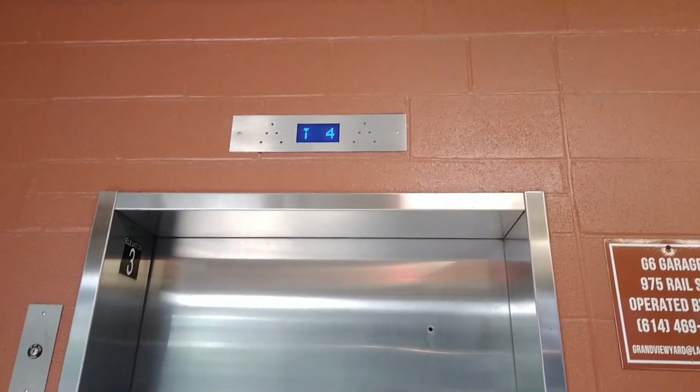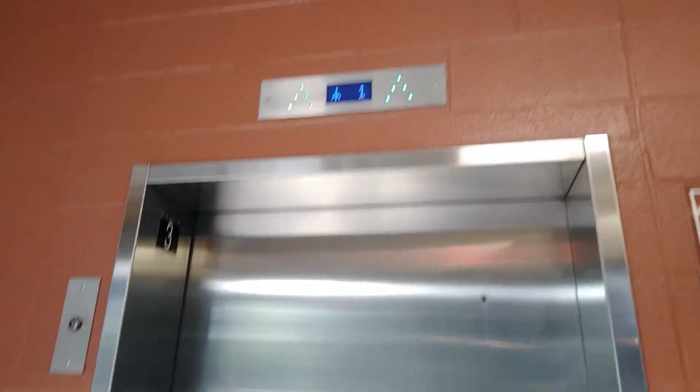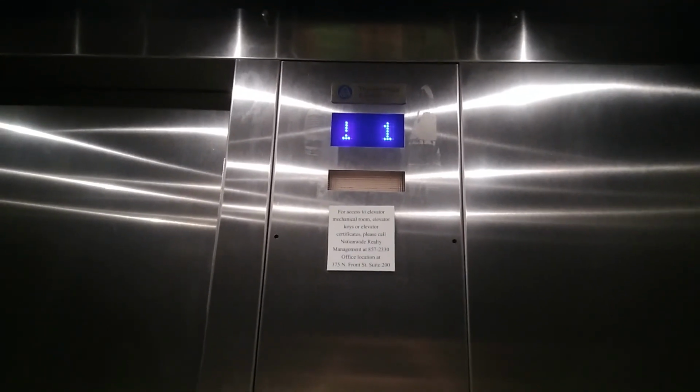Let's call the other one down. The other one arrived at 4. And this one's coming down. And here it is. Up to 4. Someone's car is idling. That's the sound outside. Looks like someone taped something over the indicator at one point on this elevator.